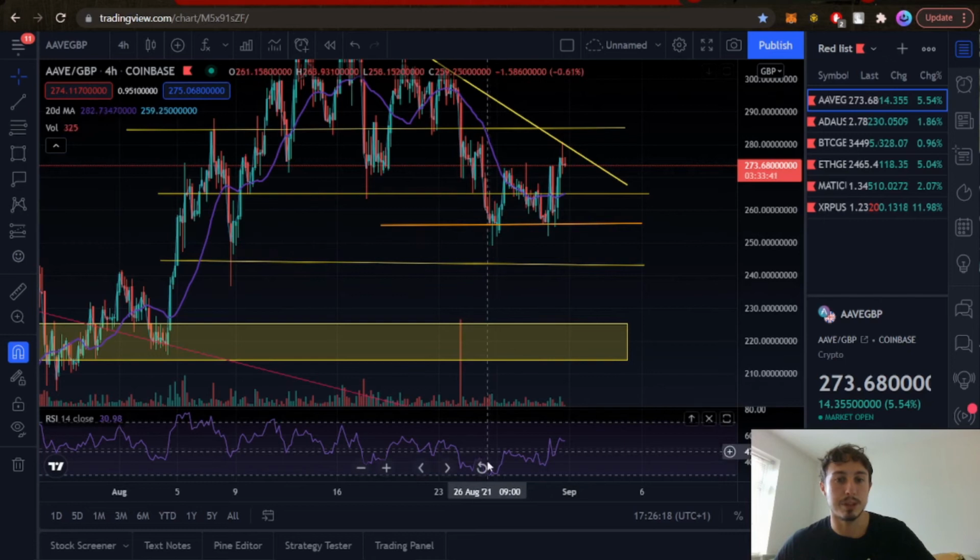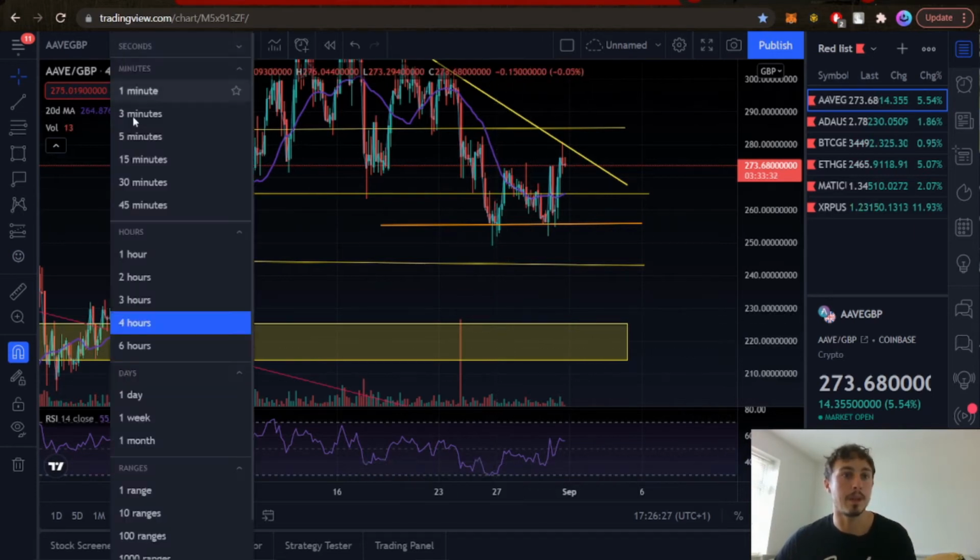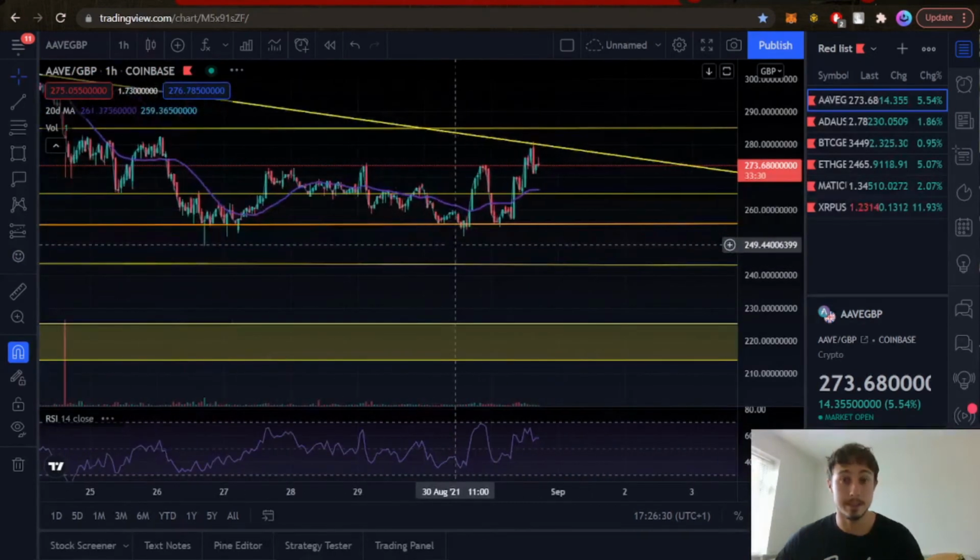With Aave and other projects similar to this, whenever we're around 30 on the RSI, guys, that's a great indicator when you can potentially buy and make a short-term trade. If we go to the hour chart, what else can we see here?